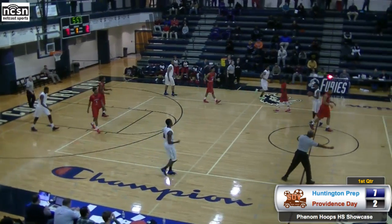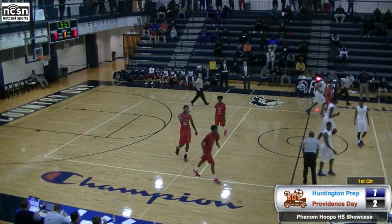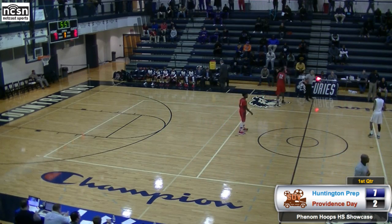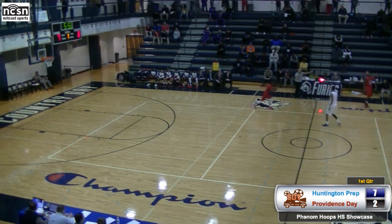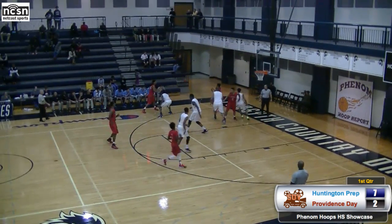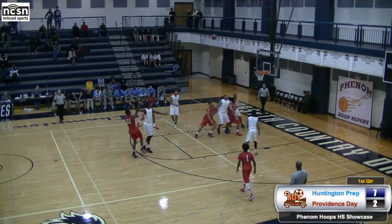That's going to be an over and back. Good defense there by Chaz Ray and Grant Williams, number 2. Chaz Ray, a 5'10" guard from the class of 2015, and Grant listed as 6'7". So Grant normally playing in the post there, and came out and was able to help create that turnover.